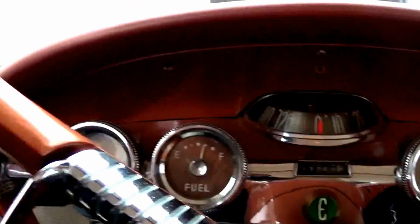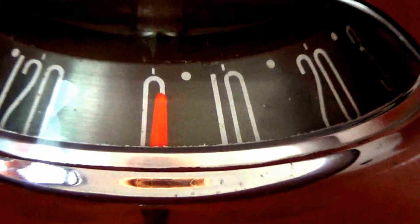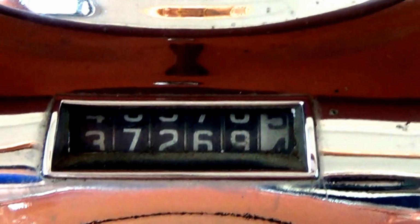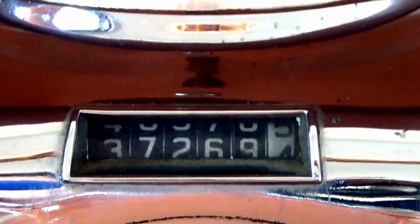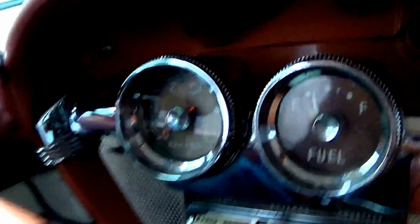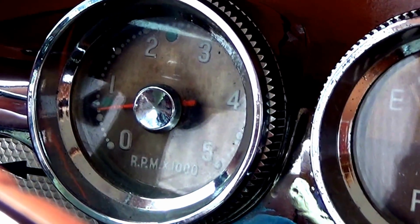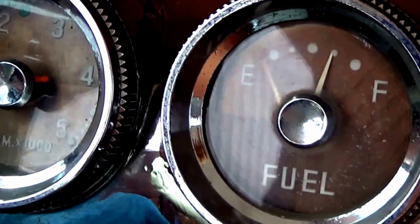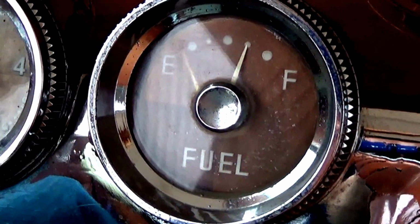We take a look at our floating speedometer. Right below that we have our odometer showing 37,269 miles, not believed to be original. We have our tachometer, where if I start the car, works properly. Our fuel gauge showing we have 3/4 of a tank of gas.